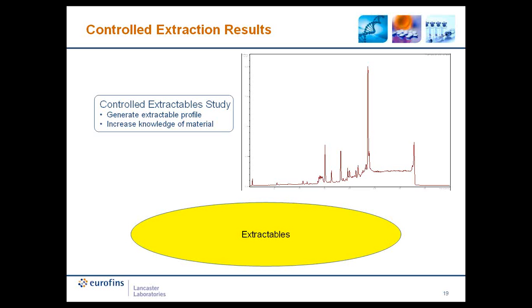Based on the conditions of the extraction you have selected, you perform your study and analyze the extracts by a variety of analytical techniques. These techniques allow you to generate a broad extractables profile. The combination of all of the data from the various techniques allow you to determine your extractable space. And remember, this is an aggressive extraction used to generate a worst-case extractables profile.